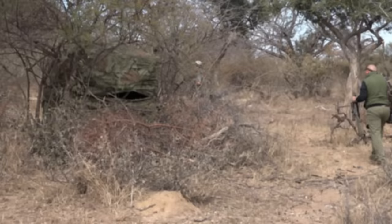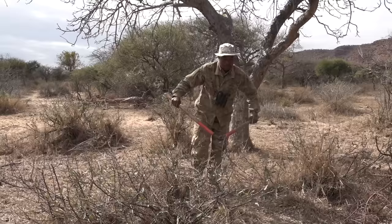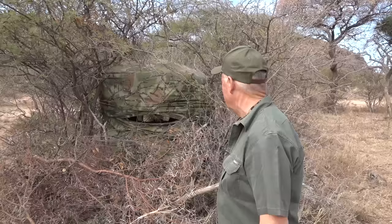Pretty much finished the hunt, second last day. Brian wants to try for a big dog baboon. There's normally a good area here, and possibly a second bigger warthog. So they're just busy setting up the blind and getting things ready, and then we'll get out of here, and you guys will sit and see what happens.